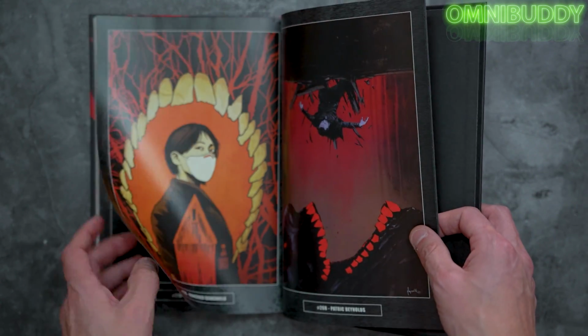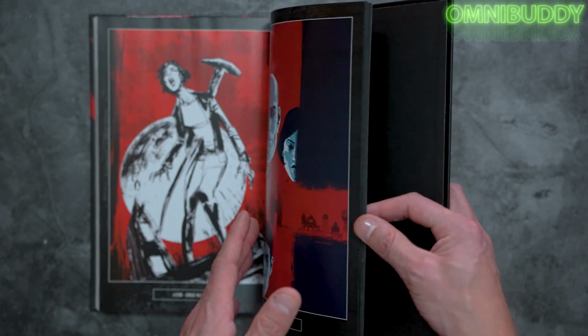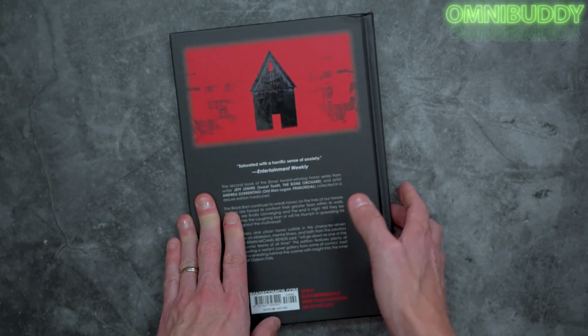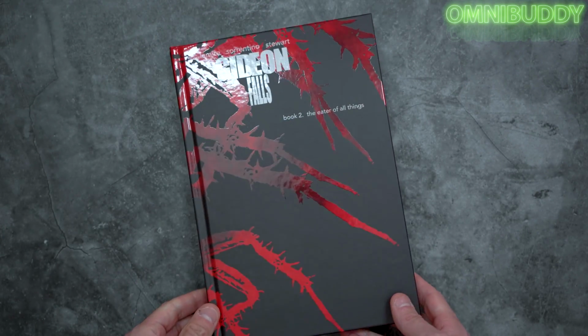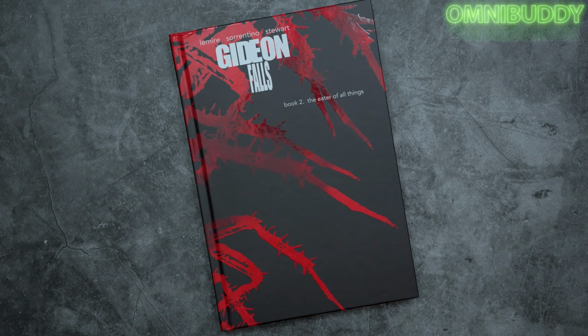And then we got the back. So there's not really much for extras, like panel progressions or line art or anything like that. It's just cover art, and that really is it. So that's about it. Really well built book, really fun, interesting, creepy story. Gideon Falls Volume 2, The Eater of All Things.